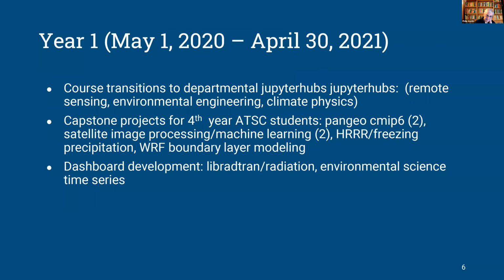It was actually very easy to start with what's available in Pangeo and get a fourth year student going on 3 different models with 2 different scenarios looking at internal variability or sea ice or that kind of thing. And then we're developing dashboards.